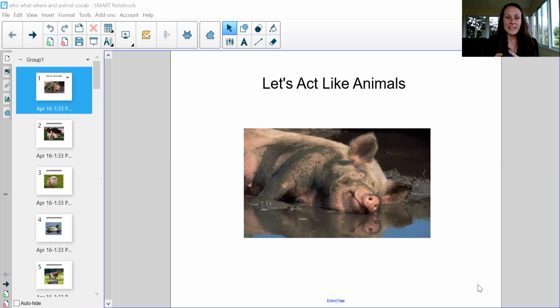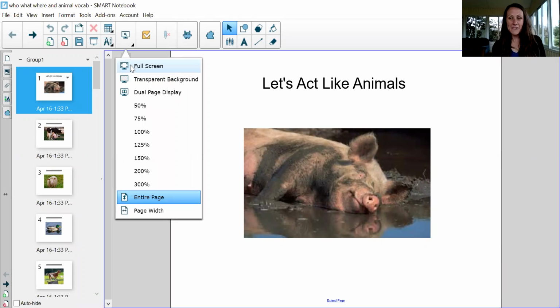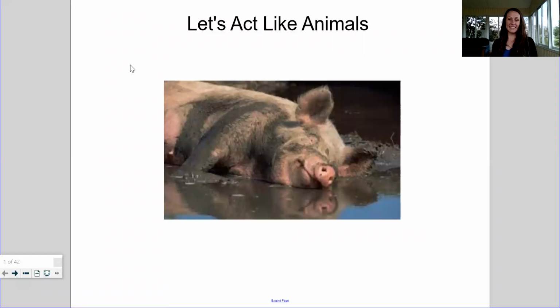Before we can do that, we need to know how all these different animals act. So, does anybody know what animal this is? If you said pig, you are right. What is that pig doing? He looks like he's laying in the mud. I think he was just rolling around in the mud and he decided to take a nap. So we're gonna act like that pig and we're gonna roll around in the mud.